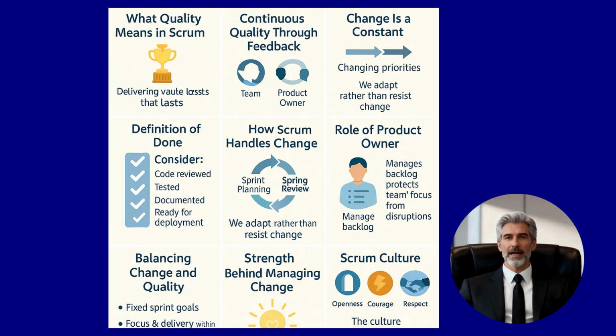The culture that makes it work. Handling quality and change successfully comes down to culture. Scrum culture values openness, courage, and respect, the very traits that make these challenges manageable. Quality thrives when teams are open about issues. Change feels natural when people respect the process and communicate honestly. Courage ensures teams don't fear improvement. They seek it. That's the heart of Scrum, a team that learns and adapts together every single sprint.